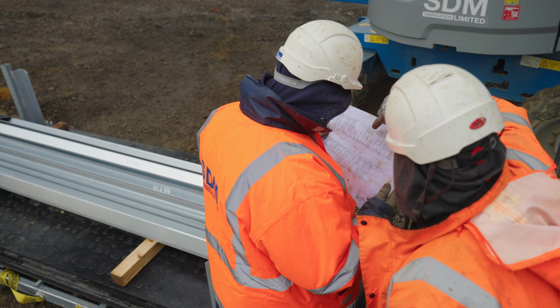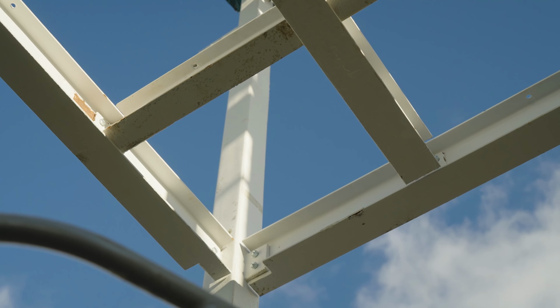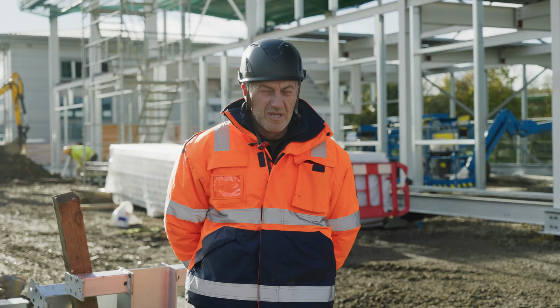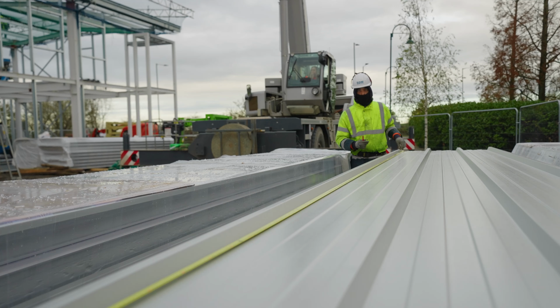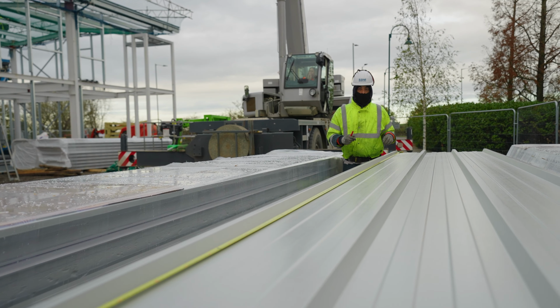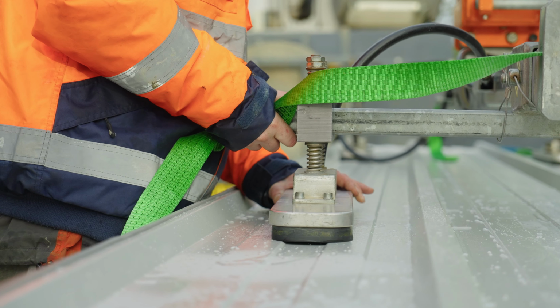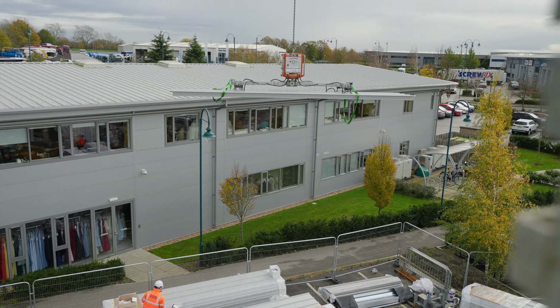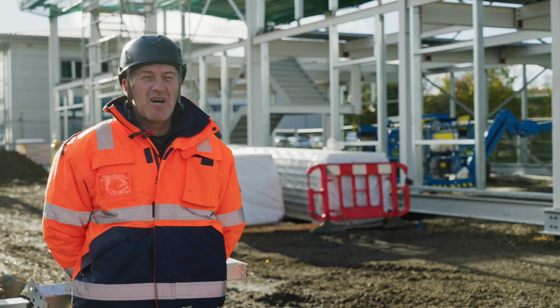SDM has designed the building, fabricated the steel in the yard, transported it to site and erected. On this package, we've started the cladding today. The roof is going on as we speak. SDM are using their own crane to lift the panels onto the roof with a clad boy for the team to install. The project started 2 weeks ago.